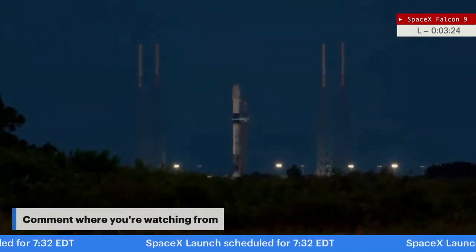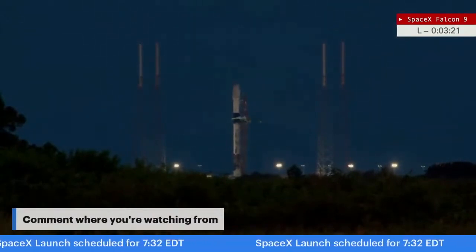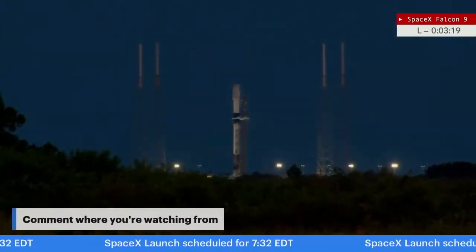Everything looking good for the 43rd SpaceX launch of 2022, less than 3.5 minutes away.